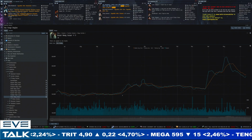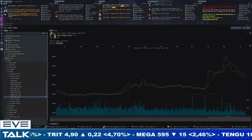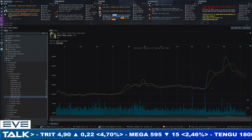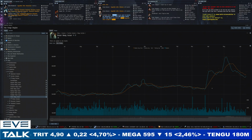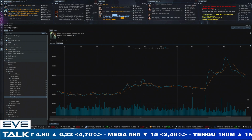And then for Gallente, Vexor Navy issue, basically coming down from a 1 year high point, but nowhere near, I would say, a very clear buy order. But basically, this is the reason why I made this one the extra product for the week. A very noticeable comment there.